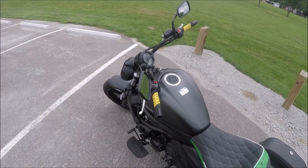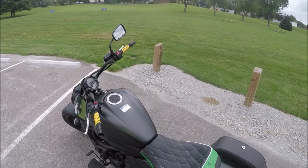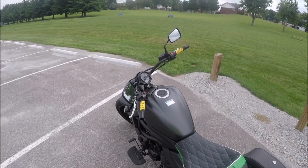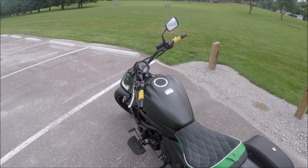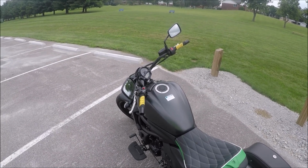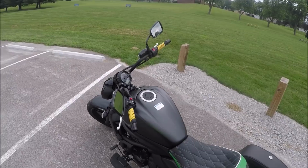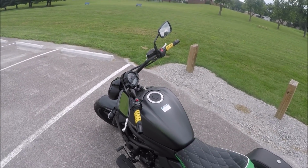Number 2, the handle grips. If you have the Vulcan S or are thinking about getting the Vulcan S, for me anyway, there was a lot of vibration when I first got the bike and my hands were getting numb. It was really, really awful, and I needed to do something very quickly. So I was reading a lot of forums about different gloves and different handle grips, just looking online, and decided, let me just get a pair of gel handle grips.